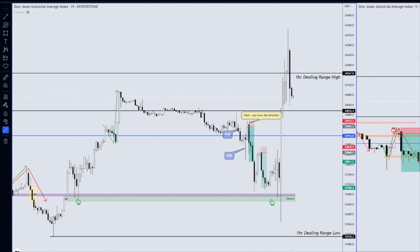Not much to say other than that I got it wrong in the early mornings. I should have stuck to the checklist on building, where if it's in a premium, then we're looking for shorts and a reason to go short. And I didn't do that for the first attempt, but on the second attempt I got in on this retest, break and retest.